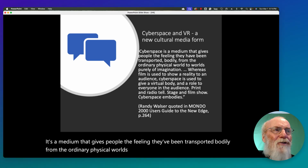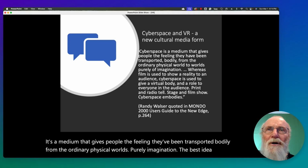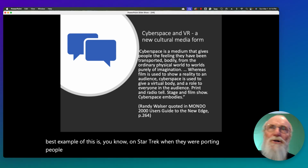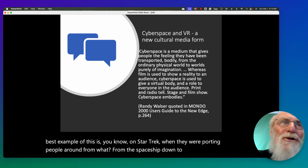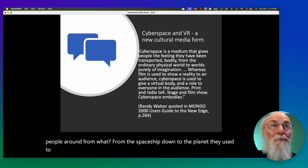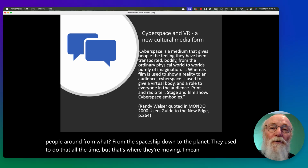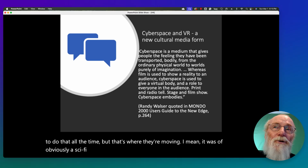The best example of this is on Star Trek, where they were porting people around from the spaceship down to the planet. They used to do that all the time. It's obviously a sci-fi movie, a television show, but that's what the movie showed.